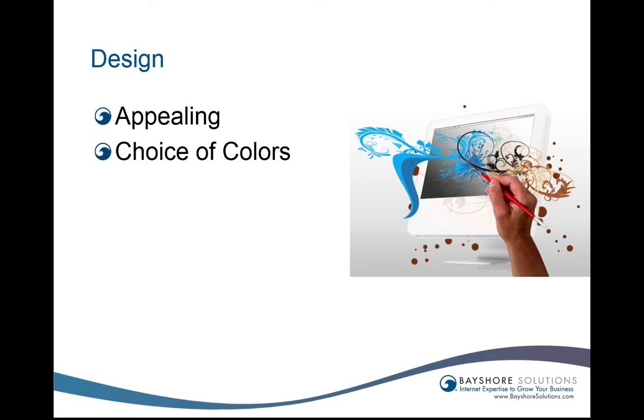Next is the choice of colors that make up the design. There's a lot of research into the way different colors can set mood, convey emotion, as well as convince visitors to buy more products. Another factor of design is considering the audience of your website. From young to old, or in varying demographics, design elements that are targeted for your specific audience are much more useful than those that are more generic.